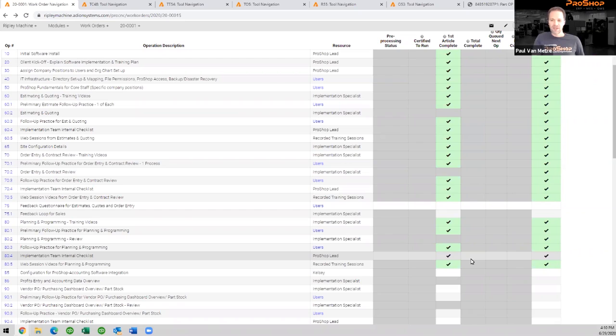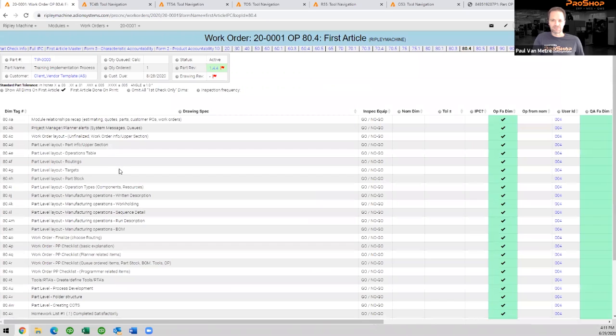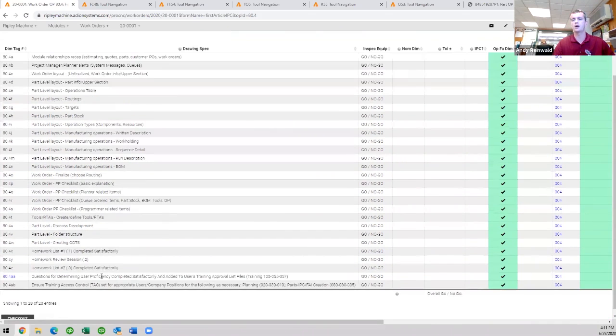Awesome. So what we have up here on the screen, just to refresh folks if they haven't seen these before, is what we call our training implementation process work order. It outlines everything you're doing with Vince, your trainer. Maybe you can click into one of those, like 80.4, that checklist, and show the things you actually learned and signed off on. Yeah, as we go through the training, we check off each step along the way. Vince and I go in there together and check off that we've accomplished whatever the next task in line was.